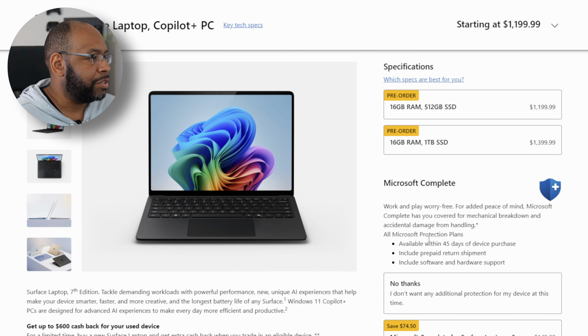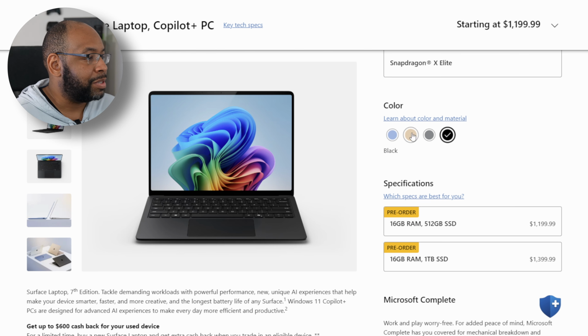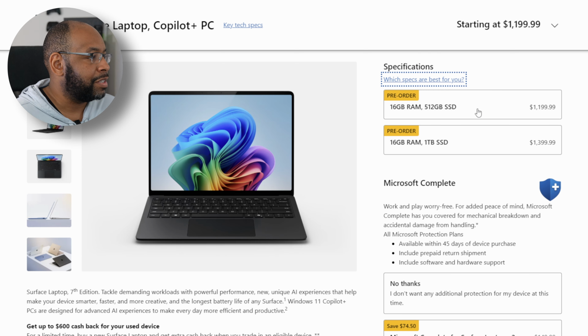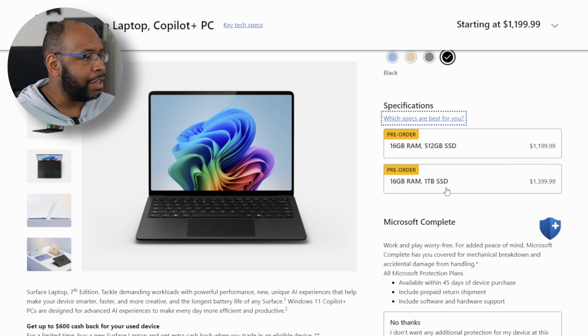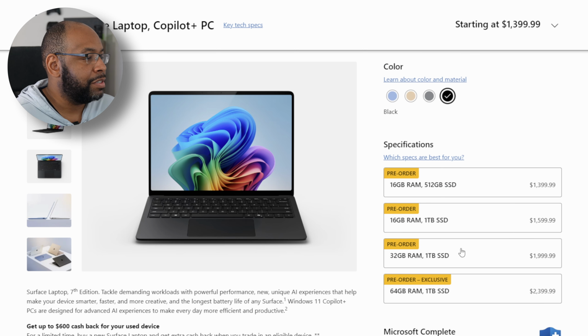Let's go to the black version. Same thing, 16 gigabytes, 1 terabyte SSD. Okay, this is where it jumps up. So you can only get the base model in silver. Everything else is $1,199 or higher for 16 gigs of RAM, 512 gigabytes or 1 terabyte of storage. Okay, all right, let's jump up to the X Elite versions.